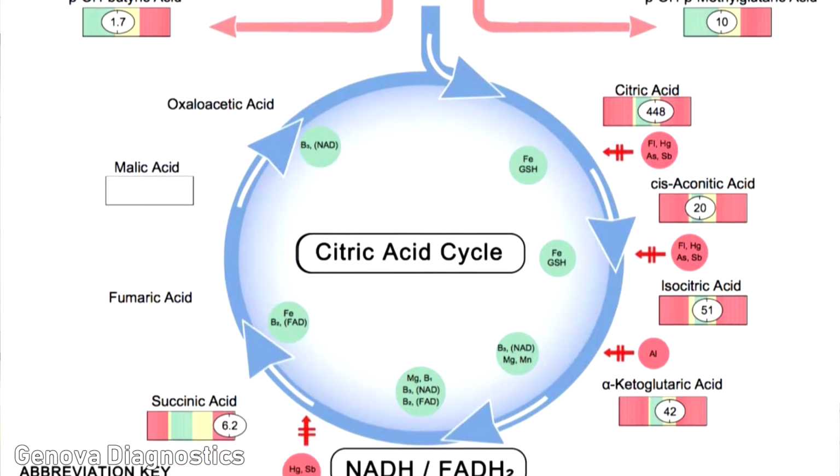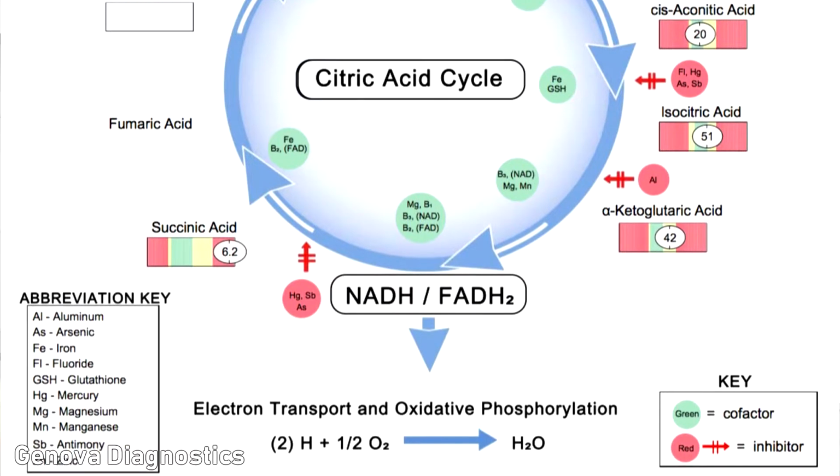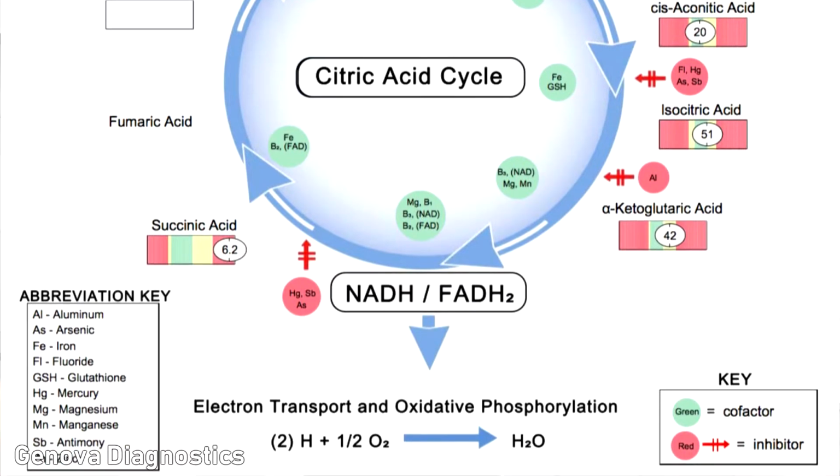And so the food categories that you're going to want to focus on for this include foods rich in iron and carnitine and magnesium and B vitamins and CoQ10. And by eating a real whole foods eating plan, you're going to be more likely to be getting enough of those nutrients that you need.